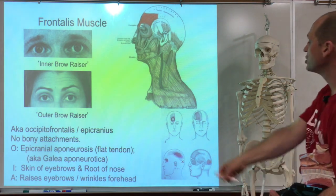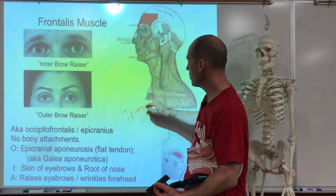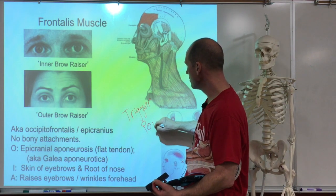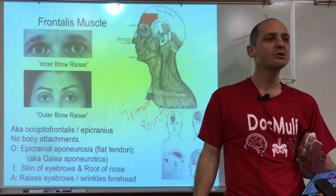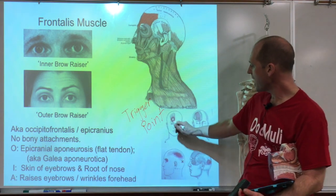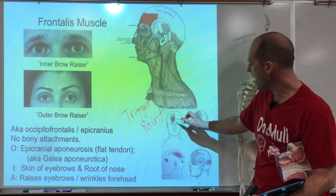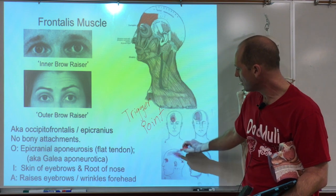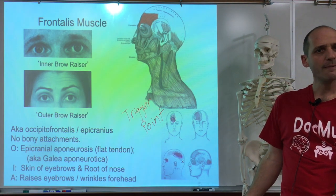And then what I have here for all the muscles, these are trigger point charts. A trigger point is a point that, when irritated, gives you pain somewhere else in your body. So when the frontalis muscle has a problem in it, there's an X there, and you can have pain around this area or also here on the side of the head.